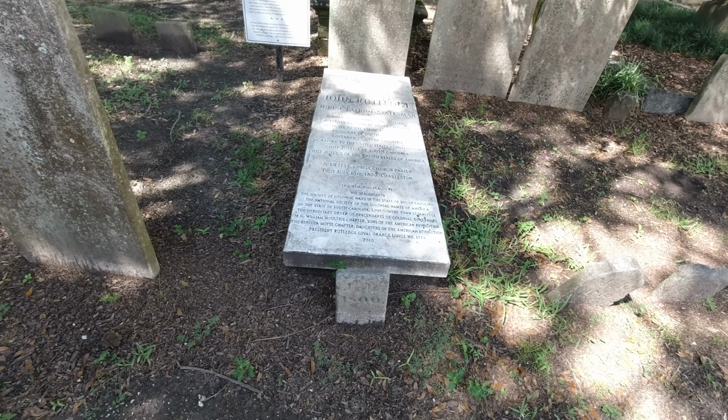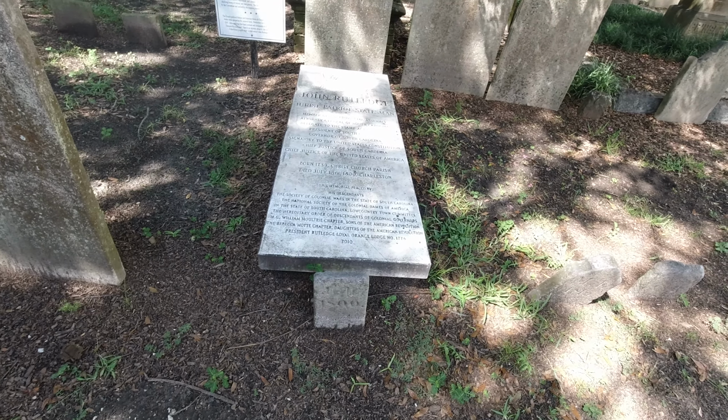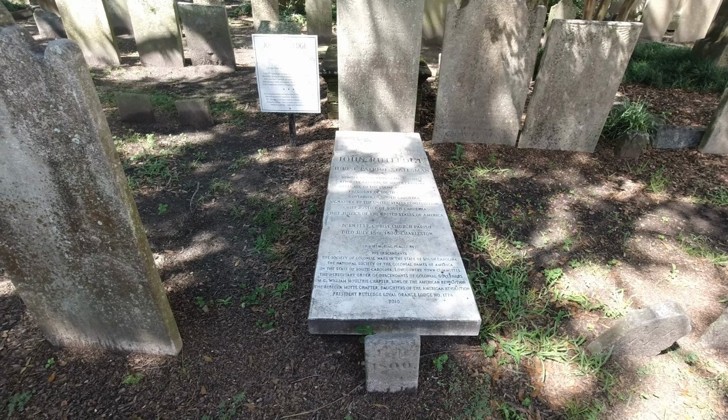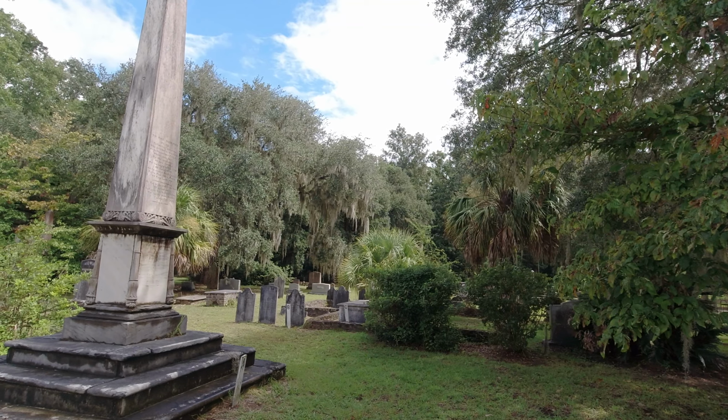And here we see the grave of John Rutledge. Remember the Rutledge house at the outset of the video? There he lies. He died in 1800.